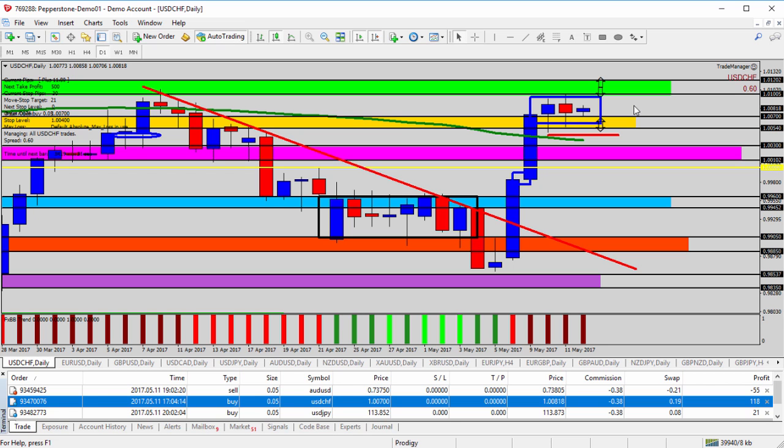Of course, we're using our stop loss to protect our trade from massive loss in case it turns lower instead of higher. We have stop losses in place to protect ourselves, but in this case, what I'd like to see is hold the yellow zone, target the green zone, and go higher on some positive data. A break of the yellow zone could change everything here for the dollar franc.